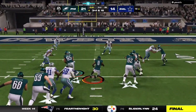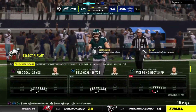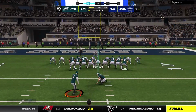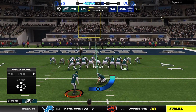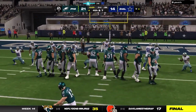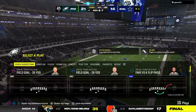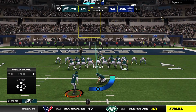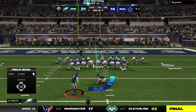They'll run the draw here with Swift. And he'll be brought down well short of the first at about the 9-yard line. 9 yards on the carry, but it's going to lead to a 4th down. 1 quarter remains here on a Sunday night. Back now in Arlington. It's the Eagles in possession of the football and leading this one as we get ready to start the final quarter.